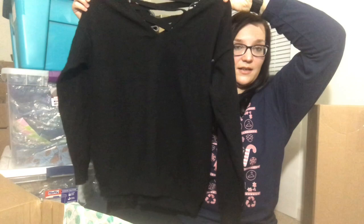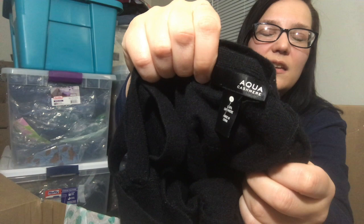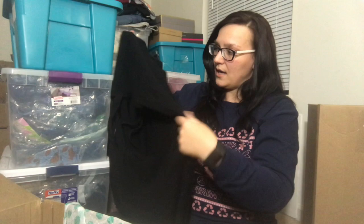Okay, next up is a sweater, and it's just a plain black sweater in the front, and then the party kind of is in the back with this lace-up detail. The brand is Aqua Cashmere, and it's 100% cashmere, as you may have guessed. I don't know what this brand is. I don't know if it's any good, but it is a cashmere sweater. It's a size small. I will have to look this over and just make sure it doesn't have any holes, but I will totally list this.